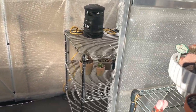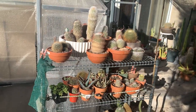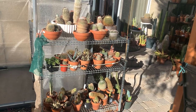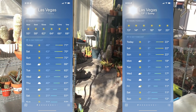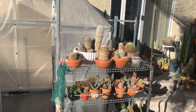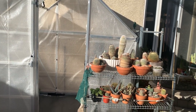Anyway, as I was looking at the weather forecast, I think by the end of next week we will be dropping our morning temperatures into the 50s, so might as well do the move now, although I don't need to do it yet, but I will do it now before it gets busy with the hustle and bustle of the holiday season.